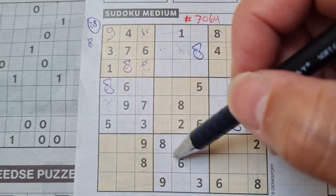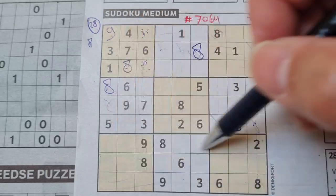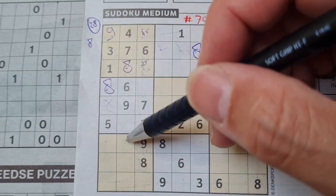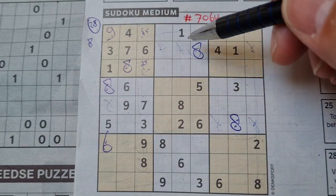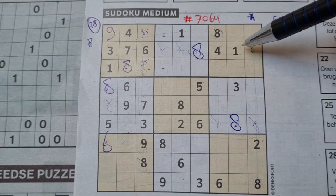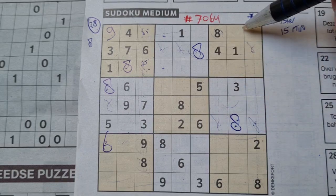Six in this row, six in the last row, six in the row above. So in that row, the only two places left for the six should be here. Oh, there is a six in this second column. No six there. Six should be here. Six. Okay. Two.